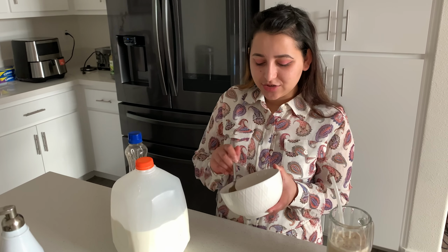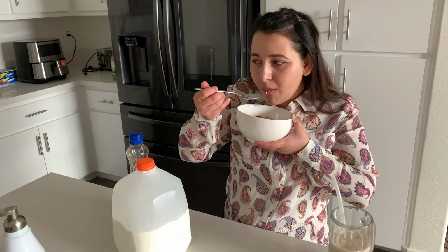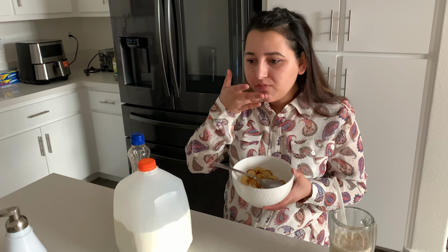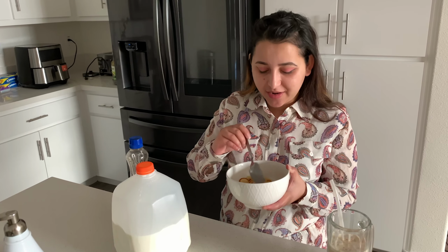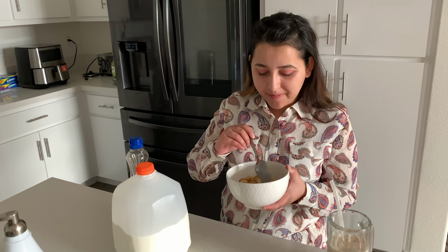I hope the taste is worth my effort. It's very good. You should try it. And for the coffee, I tried making iced dalgona coffee, so I'm gonna try it. Okay, it's good. Definitely try it.